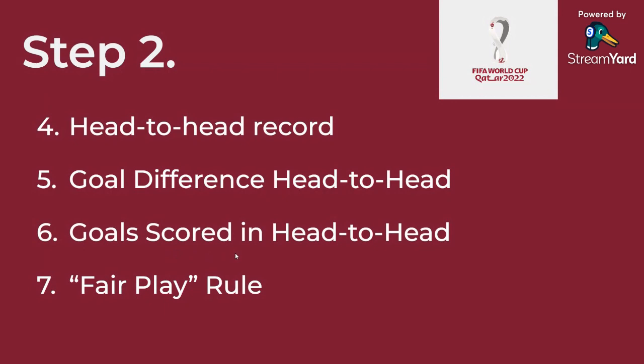So I know it seems crazy to go all the way down to number 6 or number 7 in order to decide what happens in the group and who goes through to the round of 16. But apparently this has already been done before. And apparently there is still a way for teams to be tied even after step 7.